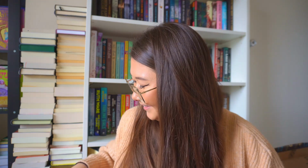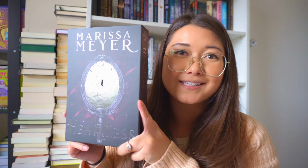So this purchase from LitJoy was kind of spontaneous, and I'm just kind of chuckling at myself for this purchase, but let me open it and we'll talk about it more. So I got Heartless by Meyer, and this was totally spontaneous. I was like, oh, that looks pretty. And then I kept seeing more pictures and art from it, and I was like, I kind of want it.